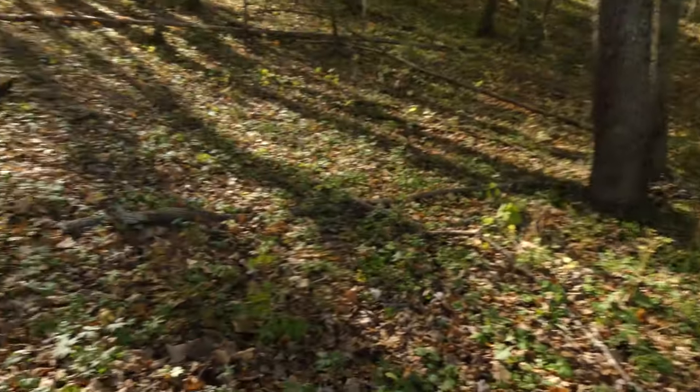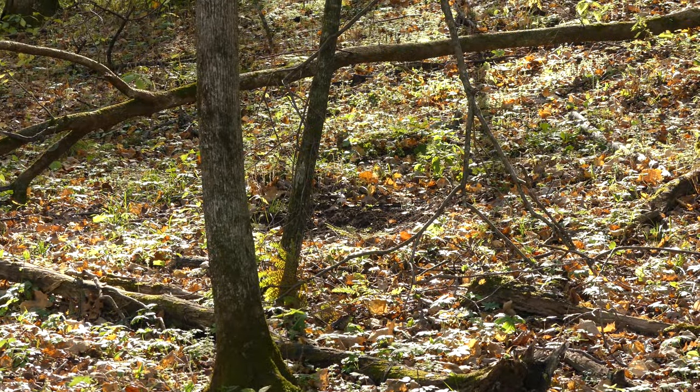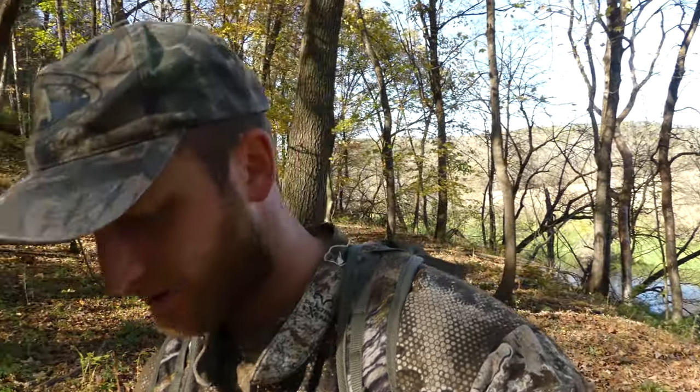When we did our scouting last year, we found so many oaks along this east side of the ridge. So I'm going to zoom in and show you guys here what I'm looking at. Right there. Zoom in. There we go. Right there. Make sure I'm still in focus here and zoom out. Wrong direction. All right, there we go. Let's go take a look at this. I'm standing under what I think is a white oak, but I'm not finding any acorns. So let's go look at this scrape real quick.